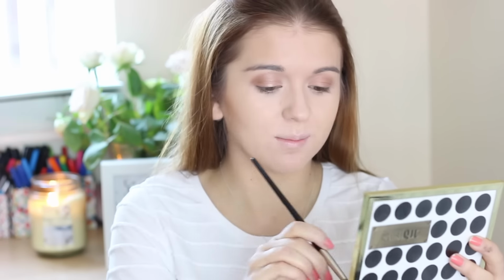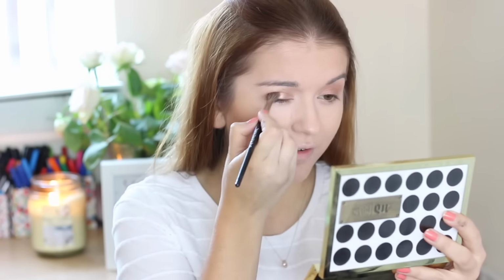This is one of my favourite brushes, by the way. This is the Look Good Feel Better Tapered Blending Brush. I love Look Good Feel Better brushes. Literally, that is so hard to say. I was trying to say Look Good Feel Better brushes. It's so difficult to say. Anyway, just taking these two colours into my crease.